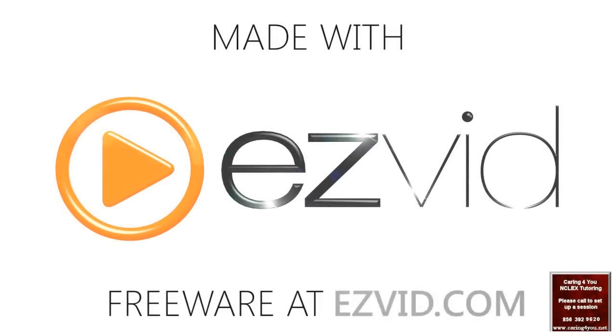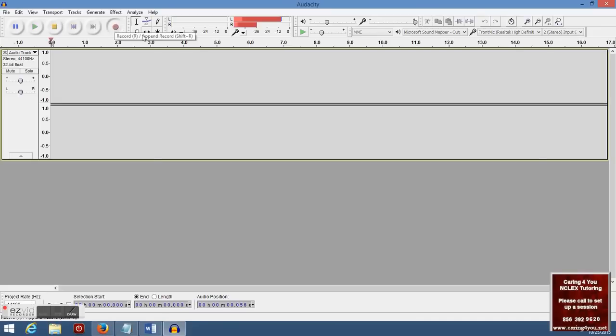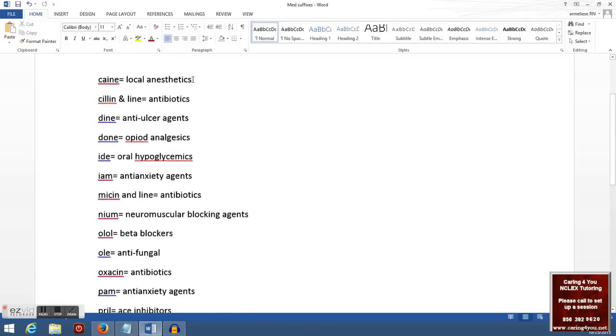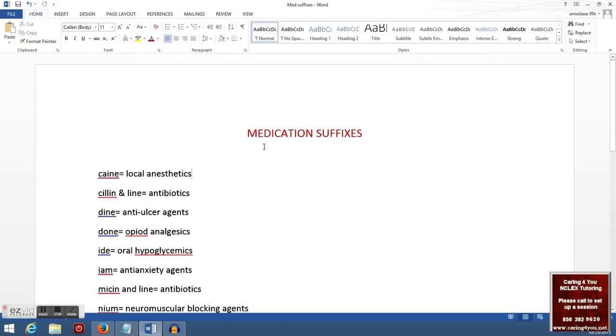Okay, this is the way I would teach you guys how to study Pharm for the NCLEX. Because the NCLEX has changed. I think it is a big mistake and a lot of work to try and memorize your 200 top 10 meds. And I also found these medication suffixes, and they don't always work.